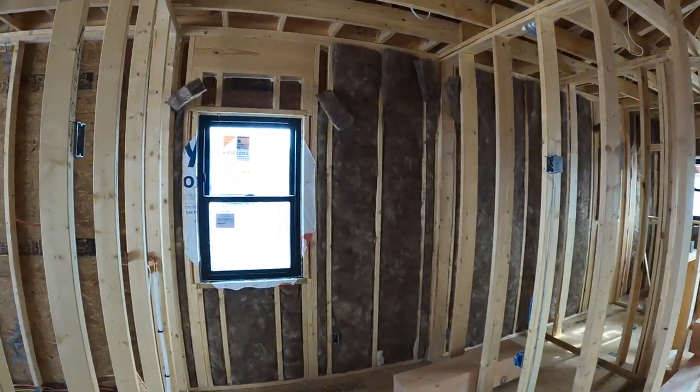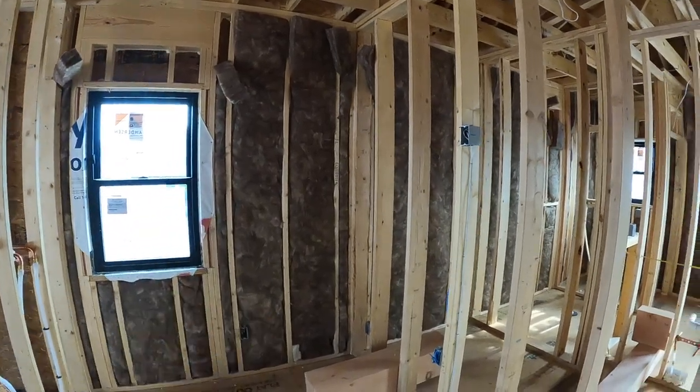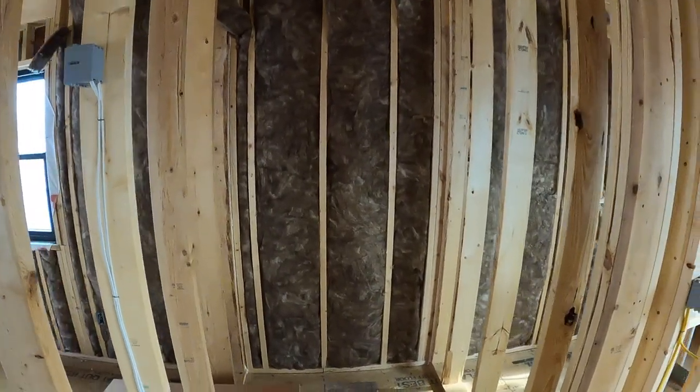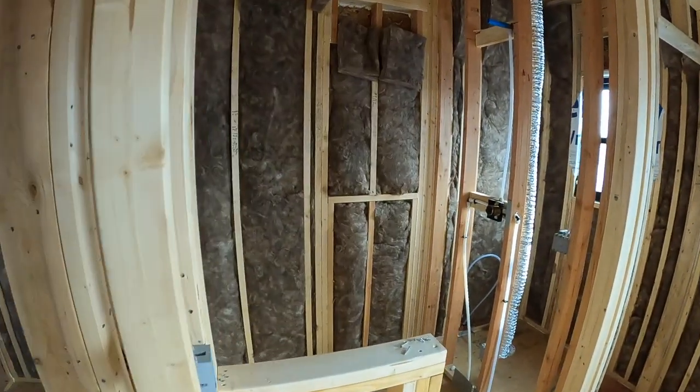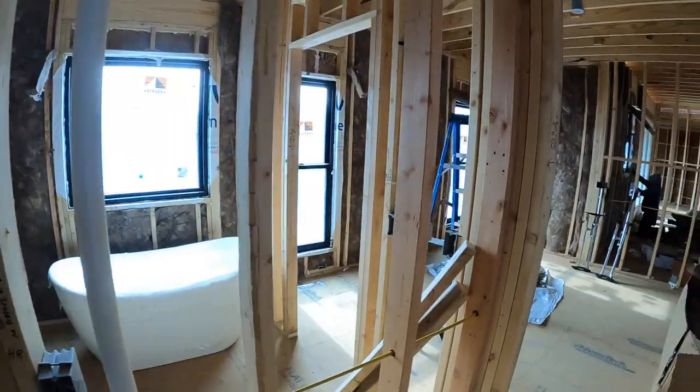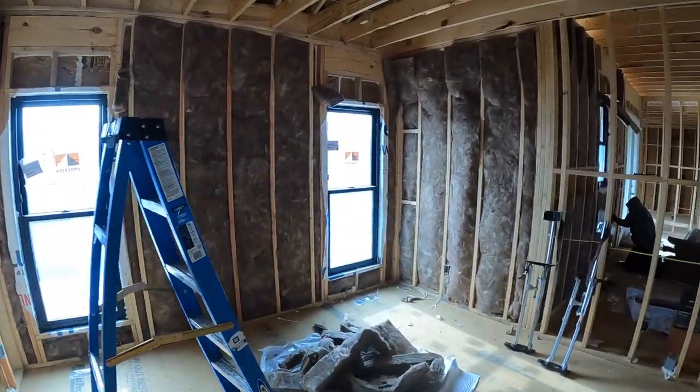Alrighty, right now they're about at the halfway point on the house of getting all this insulation put in. So this is my office space right here, and I'll just skip through the walls here. This is my master closet, getting that exterior wall done. That's my shower area, and then my toilet area, and then right there where that standalone tub is, going into my master bedroom. They've got all that done.